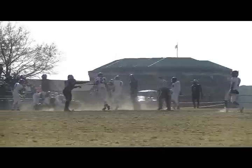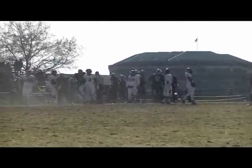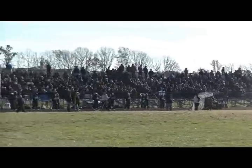Three yards and a cloud of dust. I don't know if they... Looks like we got fourth down. Good coverage deep. Stops. Signals.